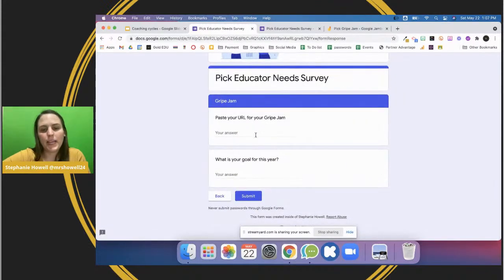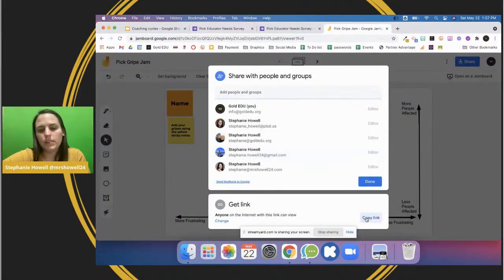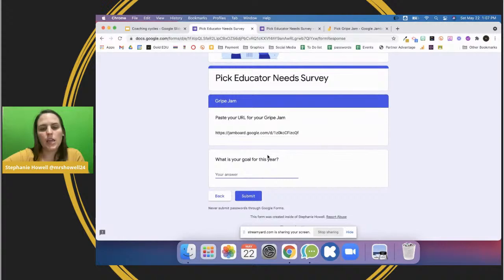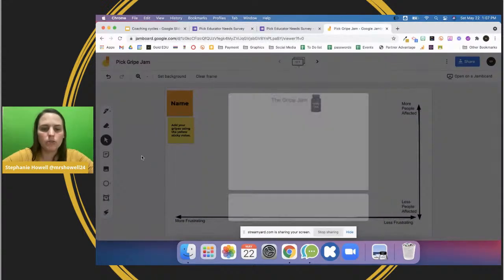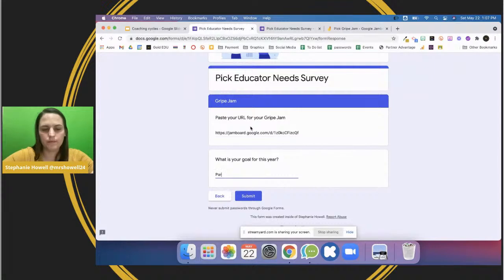And then on this last page, if you could just go to your Gripe Jam, hit share, and copy this URL and make sure it is open to anybody in Pickerington, or you can add my name onto the list and paste your URL here, and then let me know your goal. So my goal right here was about parent communication. And then once you're all done, hit submit.